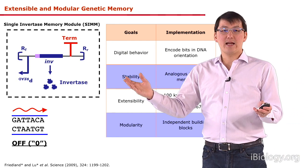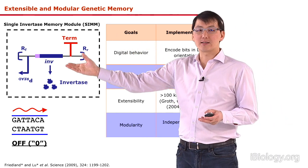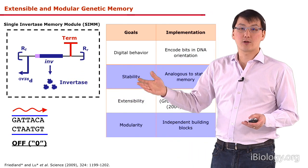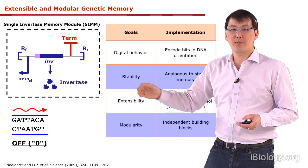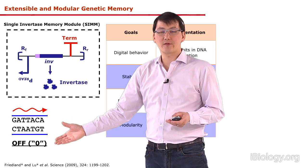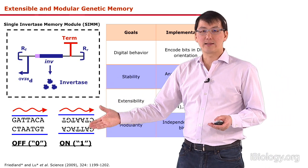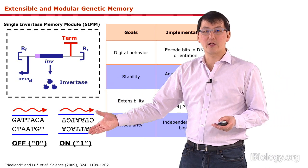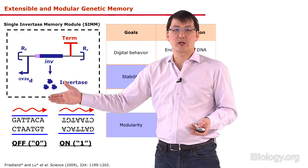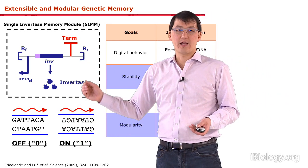So if you imagine DNA as a memory device where you can specifically address locations on the DNA and flip them from one orientation to the other, this allows you to store 0 or 1 information in the orientation of DNA. So here's an example where we have a sequence of DNA that carries a specific orientation. We can define this as the off state. And then if we can express a recombinase that flips the DNA upside down, the DNA has now adopted another sequence because it's inverted. And we can define these two distinct sequences as distinct from each other, one being 0 and one being a 1. So in one state we have off, and in the other state we have on.